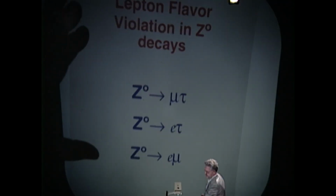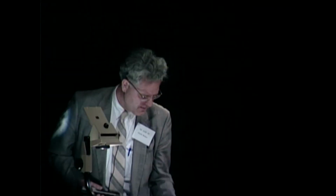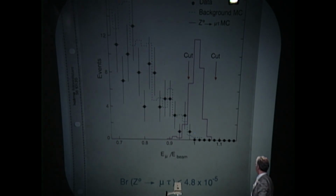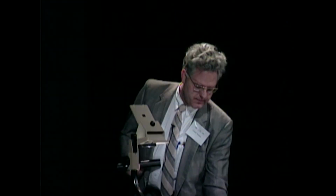Lepton flavor violation in Z0 decays would signify itself by Z decaying to, say, a mu plus, tau minus, or vice versa. In that case, if one looks for muons only, one should see muons which peak at the beam energy, and due to the good muon resolution, they should be within this red indicated diagram. As you can see, you only see decay muons from tau events, and therefore we can set an upper limit of 10 to the minus 5 for this process.